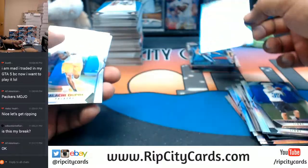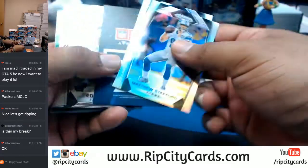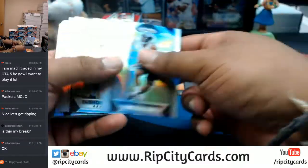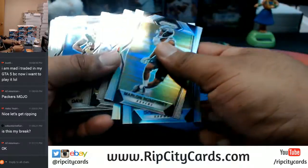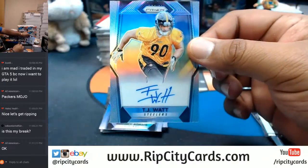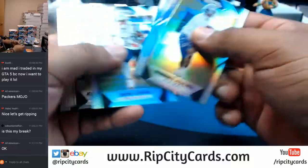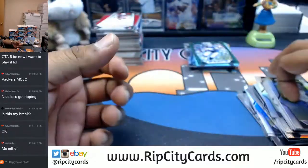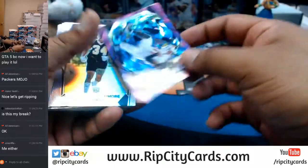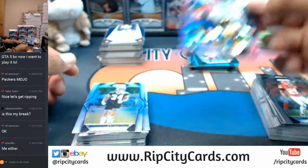Brandon Rogers of the Giants, teal. I didn't even know he played for the Titans. Jason Witten of the Cowboys, green. What is this? TJ Watt? That's a pretty sweet auto right there for the Steelers. Harry's, you didn't know that either? Yeah, dude. I know he played for the Raiders and the Patriots and the Vikings, of course. Not the Titans. DeSean Jackson, purple cracked ice there for the Bucks.